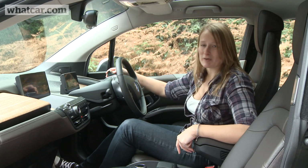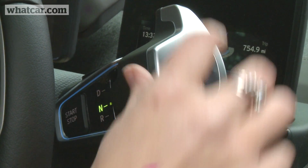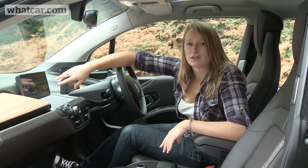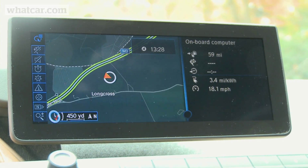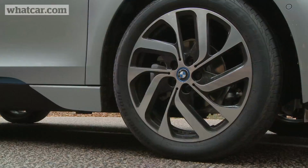The gear shift is also pretty unconventional. It's on the steering column up here and you twist it to select a gear, and the starter button's housed in there as well. As standard, you get a slightly smaller colour touchscreen than you see in this car. You get a 5-inch screen instead. However, you do get sat-nav, USB input, DAB radio and 19-inch alloys all included.